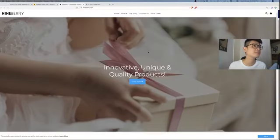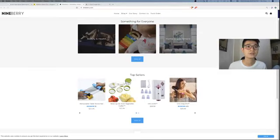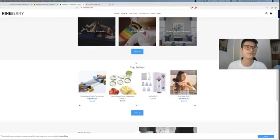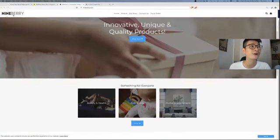So you're doing a baby store or a general store? General store? Okay, general store. Which niche do you want to do? Because for a general store, it's so difficult for me to review. Okay, so you have black color for your logo and blue color for your button.